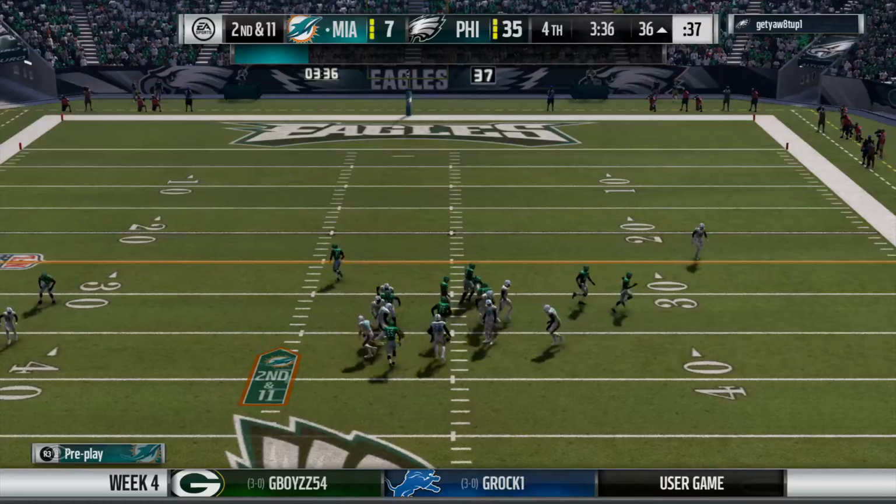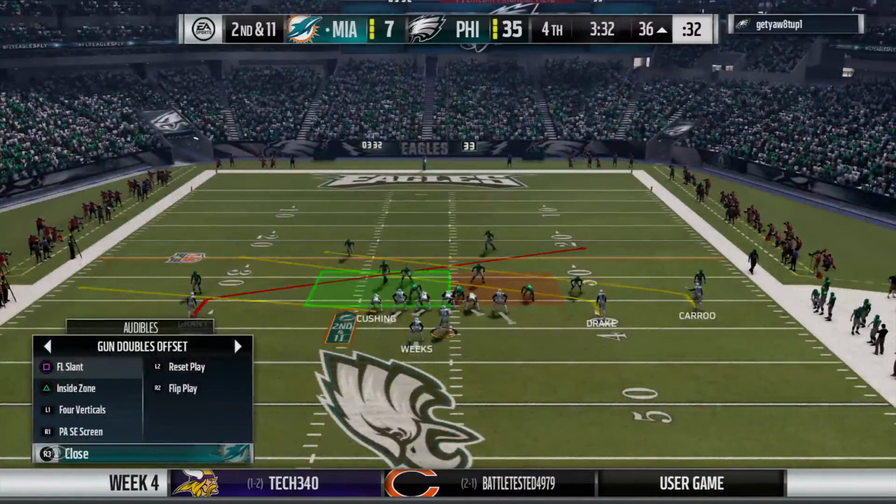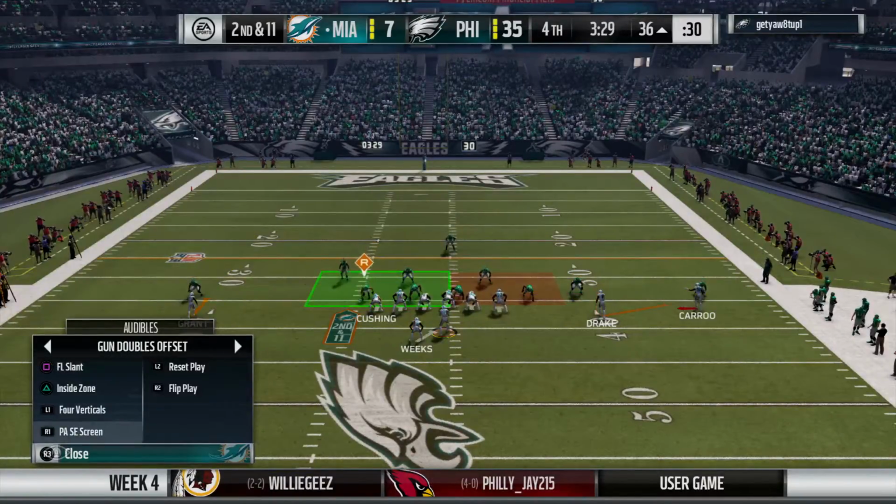Swallowed up at the line of scrimmage. That's going to go as a loss of a yard, and it'll be 2nd down. They're going to hurry back to the line now.